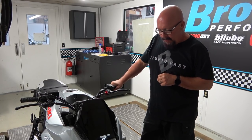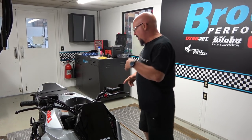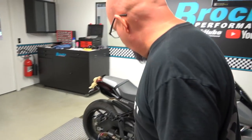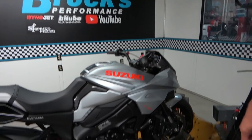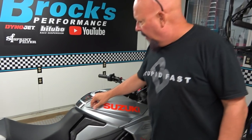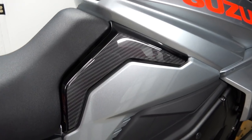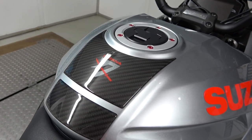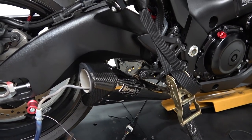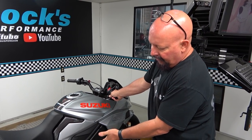But let me, we'll just go through a couple of the items that we added to the bike. Come back over here. So first and foremost, the thing that most people change, we developed a pentacarbon exhaust for it. Now, the Katana, the way it comes, it comes with some really nice carbon fiber look to it. So we chose the polished pentacarbon with our gloss actual carbon fiber end cap. It matches the bike really well. I think the silver looks nice.